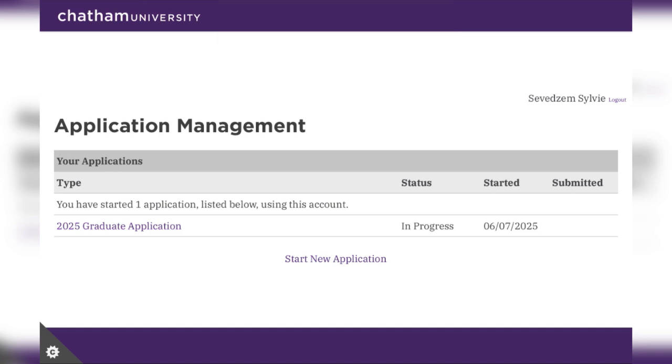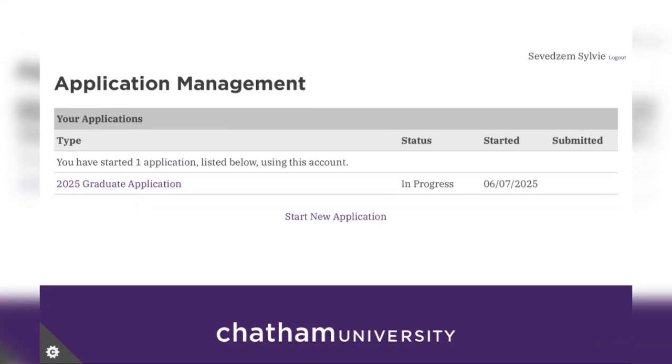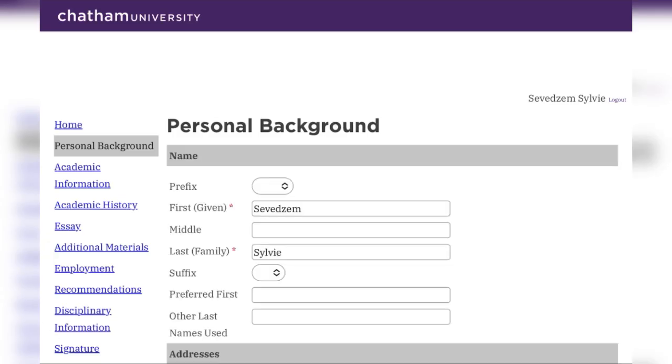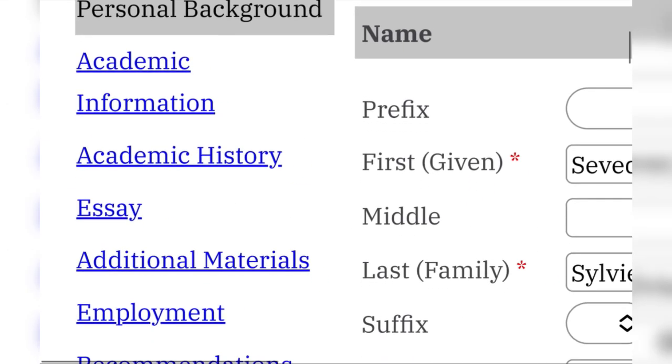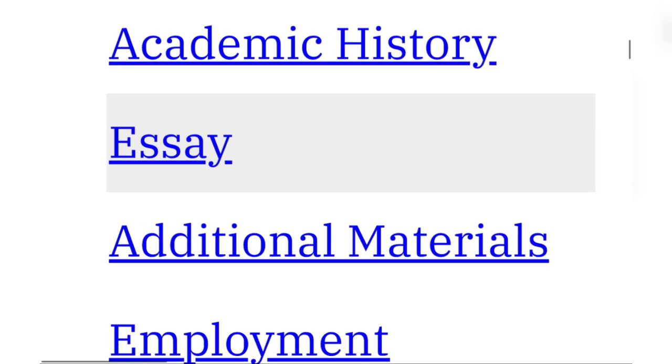Okay, so this is the Chatham University. I created an account because I really just wanted you all to know what to do. I cannot believe that I have to go through this, because this is so interesting and it is so easy, but I want you all to see how it works. So you have the 2025 graduate application, start an application. I'm not going to be giving you all the details, but I just want you all to know how you're going to go through this process and the things that you're going to go through. Number 1, you will have to upload your academic information. You'll have to upload your academic history.